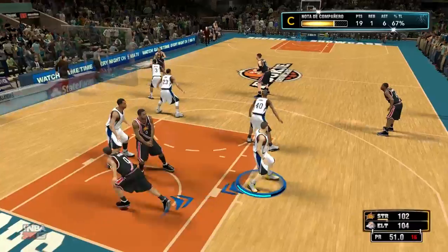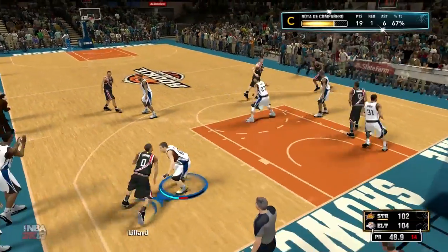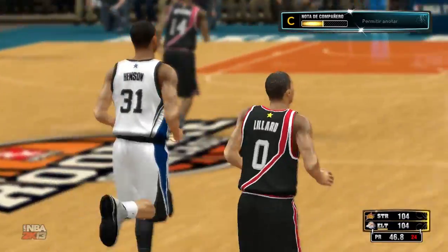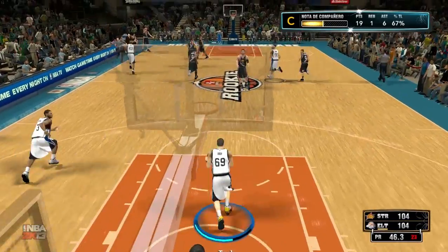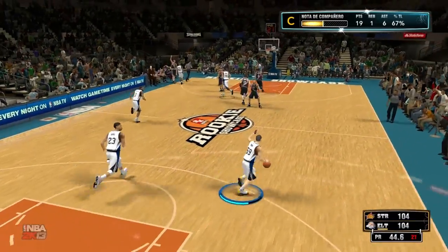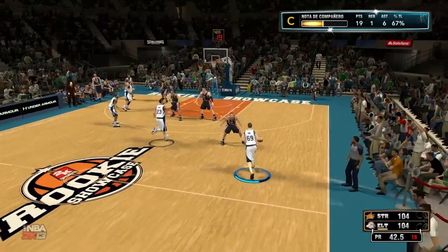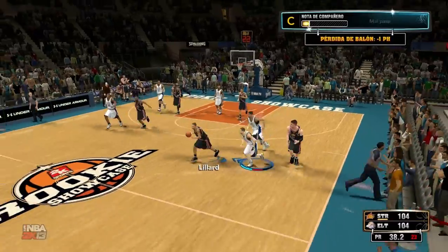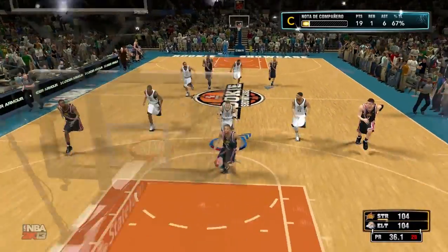Are you kidding me? Feeds it to Lillard. Sinks it. A huge shot to tie it up. Tell you what, it has been all offense all game long. This is really fun to watch, guys. As a coach, though, this is when you want to just harness this energy and bottle it up and ride it all the way.